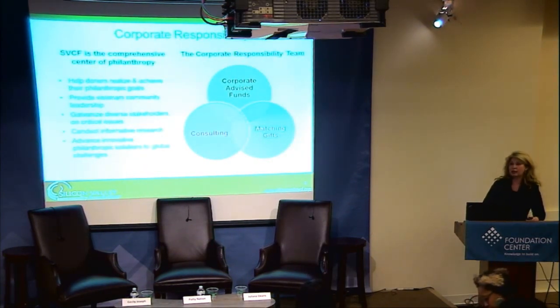corporate responsibility at Silicon Valley Community Foundation. Unlike most community foundations, we're actually fairly unique. And it's not just our size. We are the largest community foundation in the world with over $6 billion in assets under management. But from my perspective, I think what makes us truly unique is that we have a team of about 15 of us on the corporate responsibility team that is dedicated to work exclusively with companies, not just in the Bay Area, but actually throughout the country, helping them on their philanthropic goals and objectives.